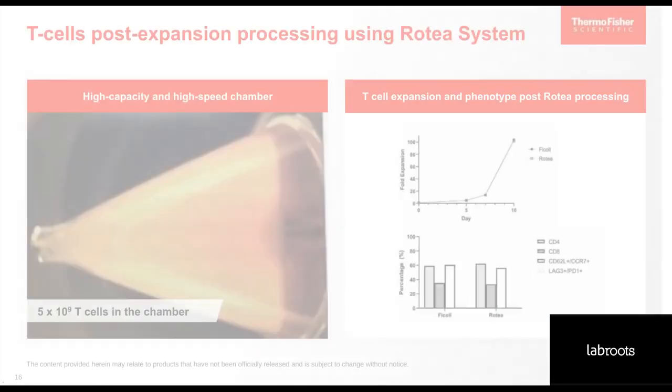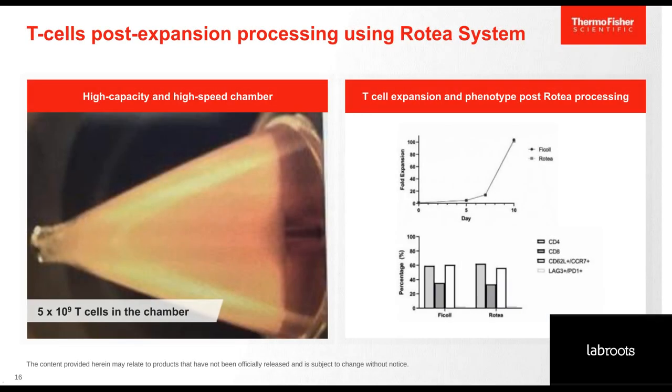Then you can go on to your next step in the isolation of the cells that you want. This is how it looks. These are 5 billion T cells in the chamber, so you've got to watch out, of course. It's a continuous flow rate. There's no maximum volume really that you can process. You just have to watch the cells that are in the chamber itself. So you can harvest this out in loops. In one protocol, you can just do multiple harvests.